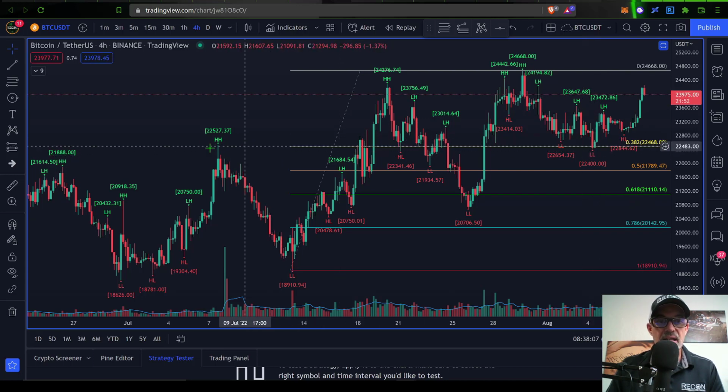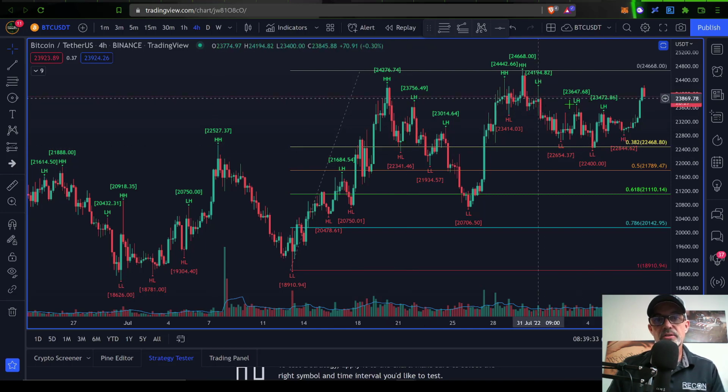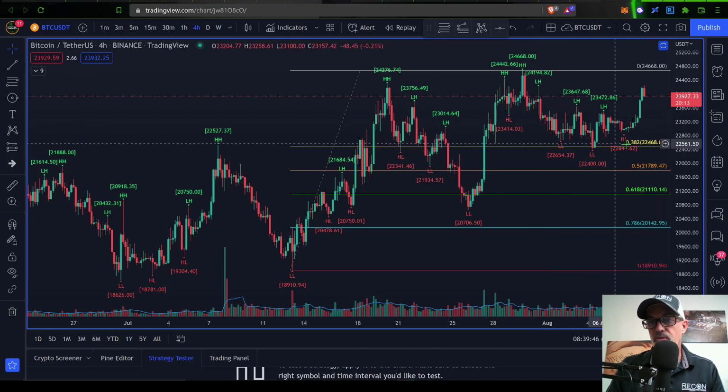And you can see that did act as support essentially back in this area. It also acted as resistance if you look back and check your six back here as well, and also support right around here. And so what I'm actually looking for is either a breakout towards the top side or Bitcoin's price essentially breaking down through this 382 level.